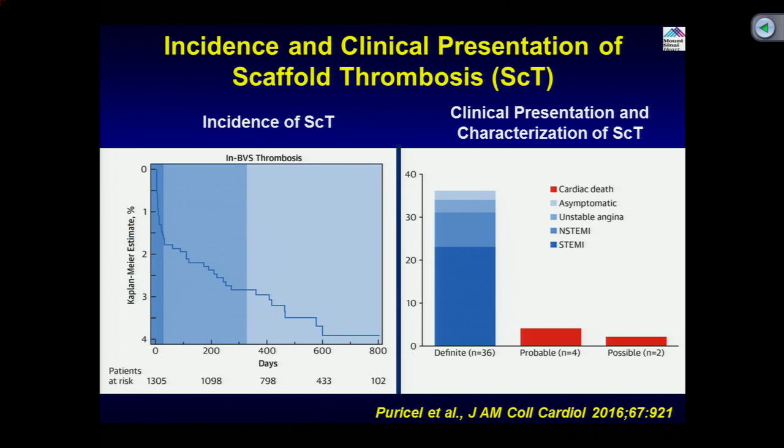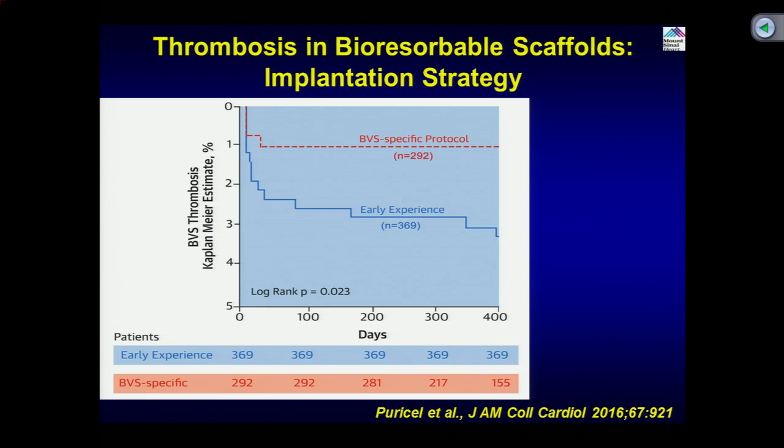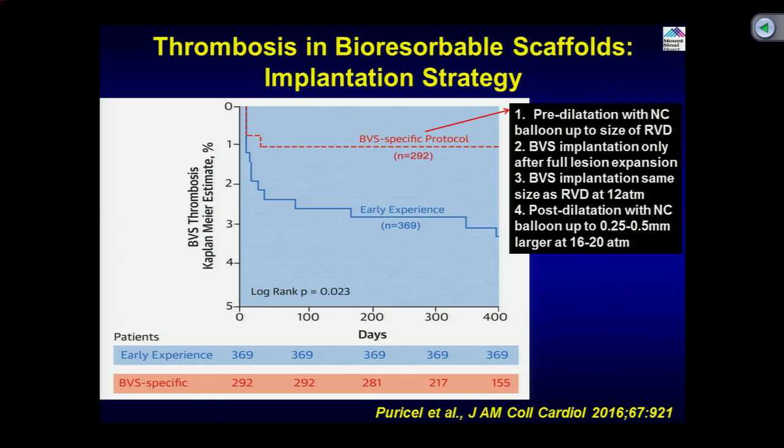And more importantly, what we learned is that if you change the protocol, using a BVS-specific protocol, you can decrease it from 3% to 1%, and this is the most important. So we say, well, maybe, maybe not, but this is clearly the multi-center study from Europe that went with clear-cut protocols, which is pre-dilatation with a non-compliant balloon, and BVS implantation only after full lesion expansion. If not, then you don't put a BVS.